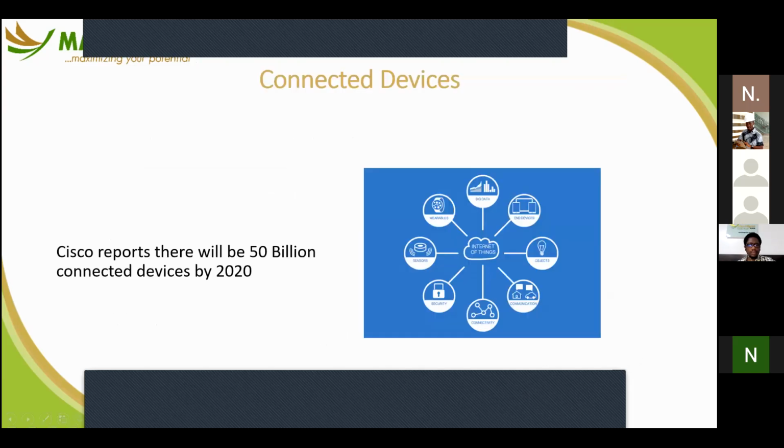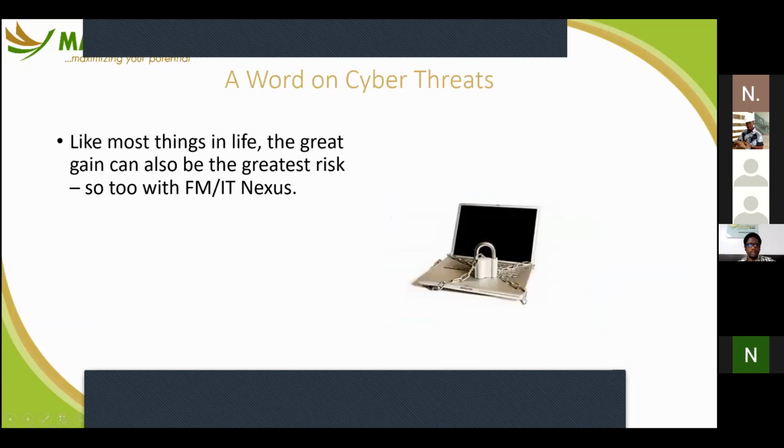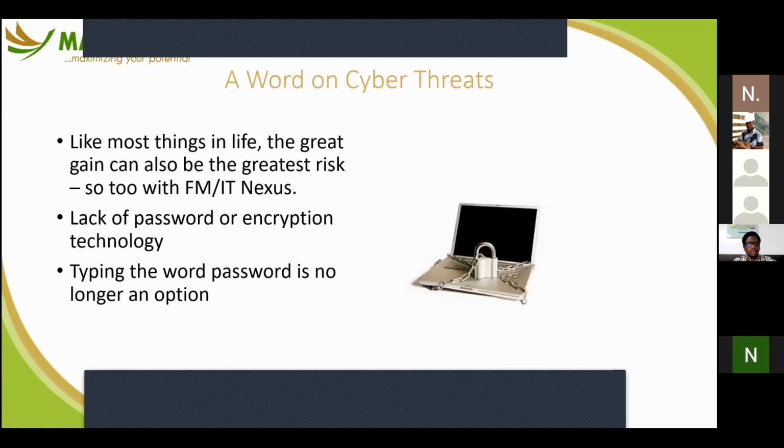So in essence, technology is all about data, ladies and gentlemen, all right? Data, data, data. You cannot have any technology that does not depend on data. Quality of data matters a lot, okay? And with all of that data comes the risk of data intrusion.